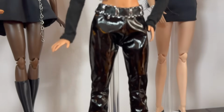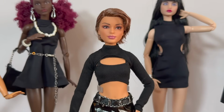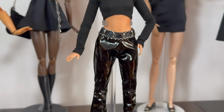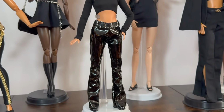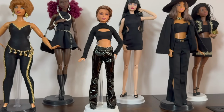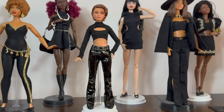Here's Barbie Looks Victoria. I think this is a unique doll because she's got that short hair, and I really, really like having unique things in my collection. She is in the pants from the drop-shipped Amazon clothes, and then she's wearing the tops from the AliExpress haul. And I think this gives her a cute little 2000s club vibe. And I feel like that goes really cute with her haircut.